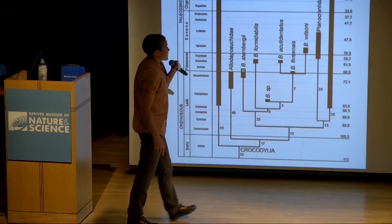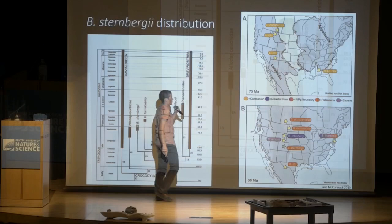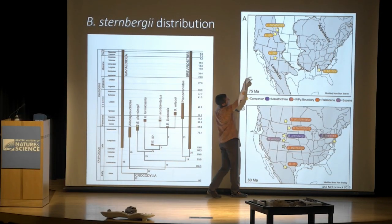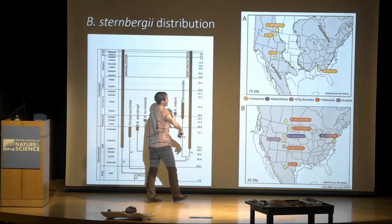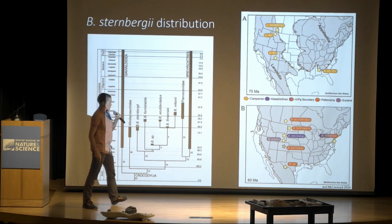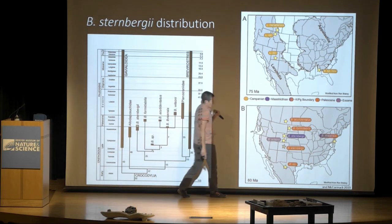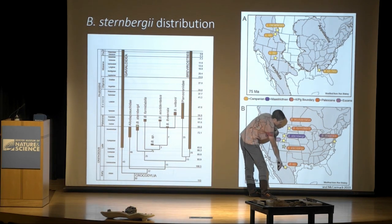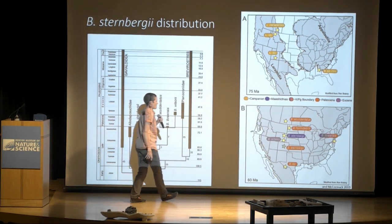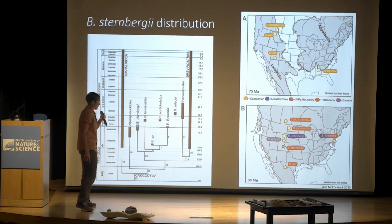As far as location, before the extinction is these two colors. They're located all up and down the seaway, and then they kind of maintain that pattern afterwards. And the one that we have fills in a gap between the southernmost and all the others. So it's likely there are more, probably from New Mexico too.